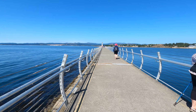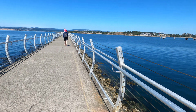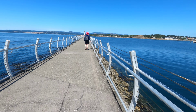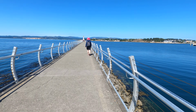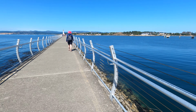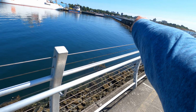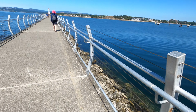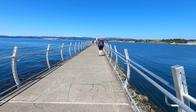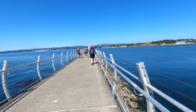Okay, so we're approaching the lighthouse at the end of this walkway. The good thing about leaving my bag at the halfway is it will not hamper me or slow my walk, so I can walk a little bit faster.